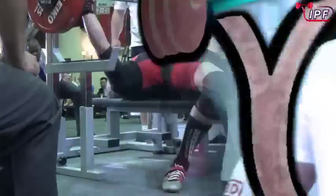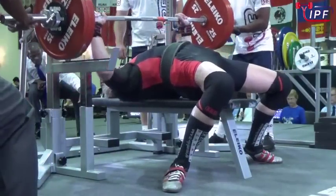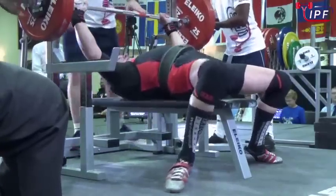Yep, and Shadyan follows him in the same class, 2.5 kilos ahead. He has to do that because he has a significant bodyweight disadvantage.